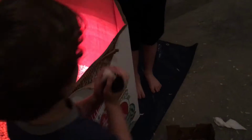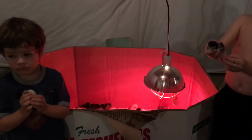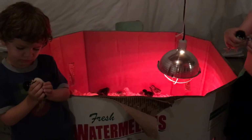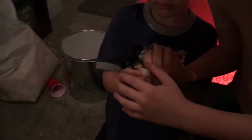Here, guys, stand over here so I can get the video good, okay? So we have 2 left, and because we lost one, we weren't sure if we had male or female left. We were hoping that we had the male still because we wanted to possibly breed them at some point. So we started comparing the 2 side by side, guys. We started comparing the 2 that we had left to notice any differences, and right away we noticed some differences.